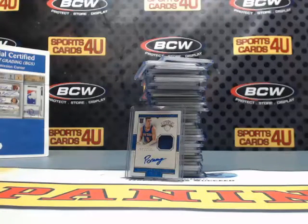Treasures of the Hall autographs to 49, Warriors, Rick Barry, and Pistons, Joe Dumars. Three-color patch autograph to 25, Night Moves, Clippers, Ron Harper. Also for the Clippers, autographed jersey to 49, Danny Manning. Autographed jerseys, rookie to 99, Magic, Mario Hezonja, and to 46, Pacers, Paul George. USA basketball autograph to 25, Jazz, John Stockton. Number to 10, rookie, two-color logo patch autograph, Warriors, Kevin Looney. And rookie jersey autograph to 99, Knicks, Kristaps Porzingis.